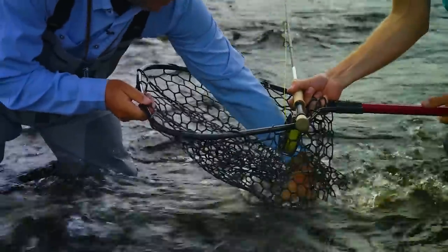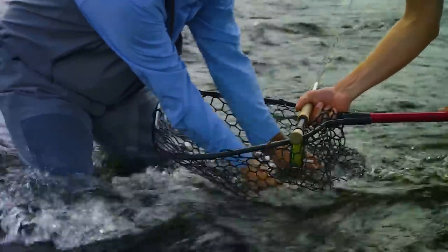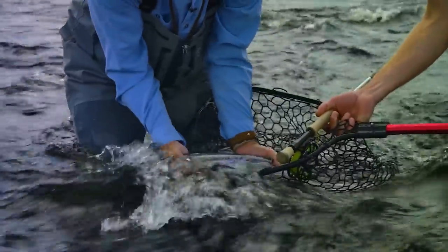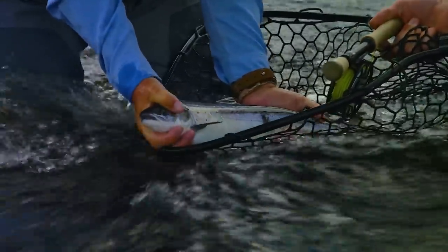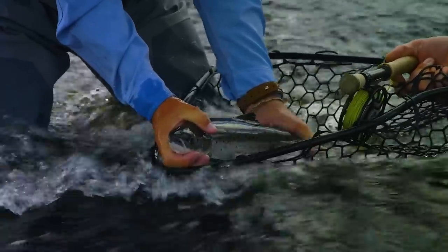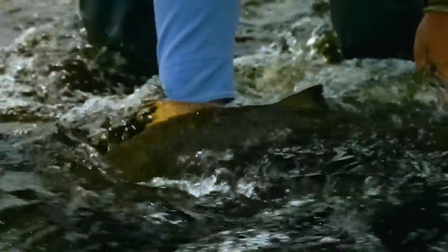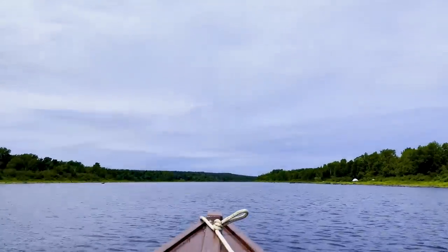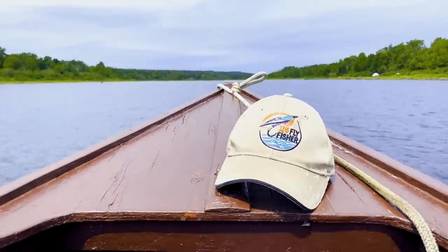Now, we've seen a fresh push of fish come in the last couple of days. And that is what it's all about. Small grilse, but anytime you can catch Atlantic salmon on fly, it's a really good day. All right, we're gonna let this guy go. You can go get big. After releasing such a great fish, we had a quick bite to eat back at the lodge and then headed out for the evening fish and big hopes of success.